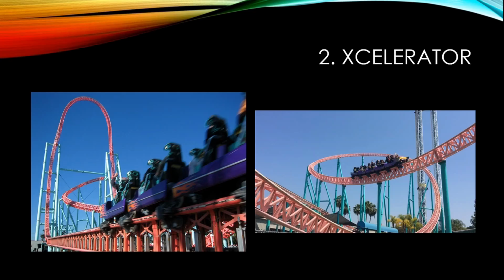Alright, so I had a really tough decision deciding between Accelerator and Ghost Rider, but it took so long to decide, but I finally made a decision. And Accelerator's at number 2, because Ghost Rider, back row. We'll get to that later.